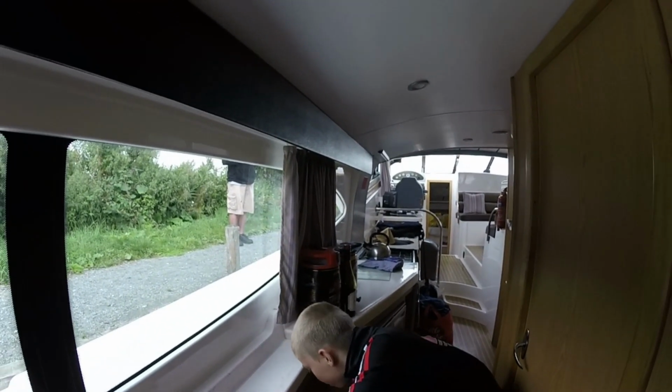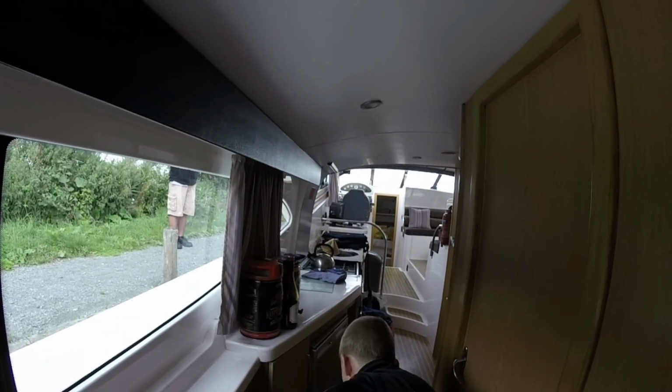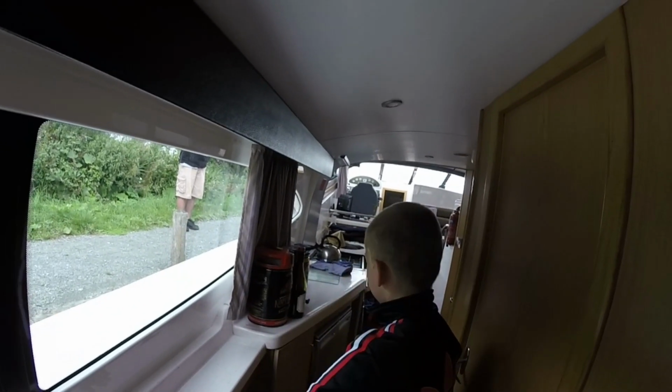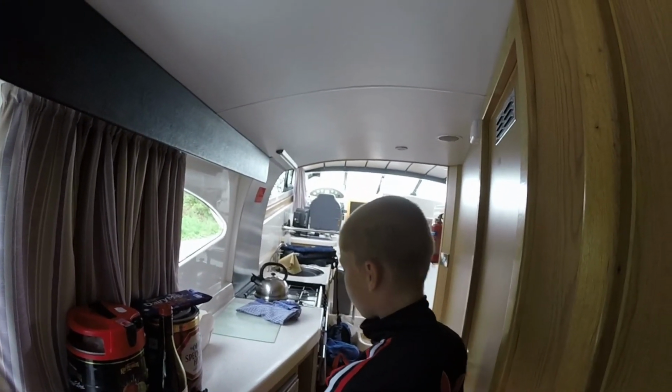Drawer space, but usually on a boat like this, the drawers don't really go out much, but they go out quite a bit on this one. They go right into the back of the boat, I think. Got a nice handy cupboard. Put some stuff in. There's a tray in there. It came with the boat, I think.